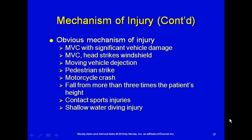Sometimes you're going to roll up and you've got an obvious mechanism of injury that certainly could create spinal cord trauma, to include a motor vehicle collision with significant vehicle damage, starred windshield, if the patient has been ejected from the vehicle, if they're a pedestrian who's been struck by a car, or if they've been involved in a motorcycle crash, particularly without wearing a helmet, if they fall from a height more than 3 times their own height, certain high-energy contact sport injuries like in football, and then, of course, shallow water diving, where they can suffer either a hyperflexion, hyperextension, or axial loading injury, depending on which part of the head strikes the bottom of the pool or pond or whatever they're diving into.